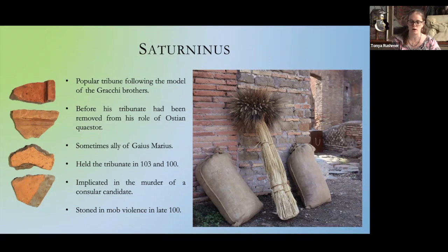he actually held the tribunate twice, in 103 and 100, before his tribunate at some time, possibly, I think H.V. Mattingly gives 104, Badian says 105 or 106, he served as Ostian Quaestor, which is a position that had a lot of responsibility, or we think had a lot of responsibility over the grain supply, Ostia being a fairly important port city. And he was removed from his role and replaced by the princeps senatus, Marcus Aemilius Scaurus. Cicero says that's why he turned to popular politics, because he was so annoyed at being replaced.